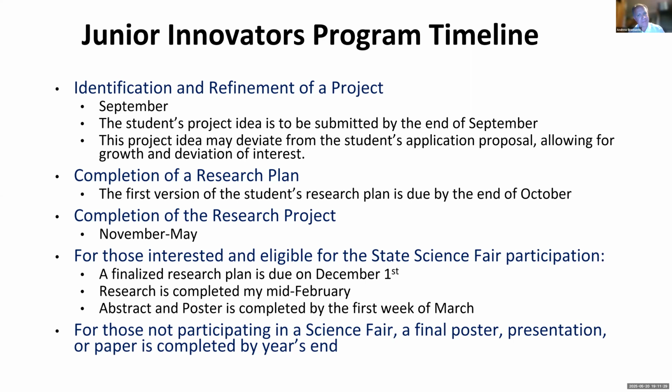So students can deviate from the original idea if they go away for the summer and find something else that really piques their interest. That change is okay, but they have to start to come up with a research plan, certainly with my help, by the end of October, because if they want to take part in the state science fair, those applications are due December 1st. And the reason for that is they want to review what your child is doing, not to the extent of whether it's great research or not, but really to know that they're not doing anything dangerous.